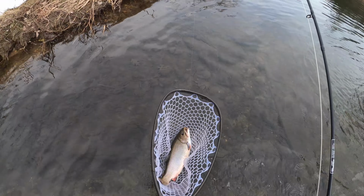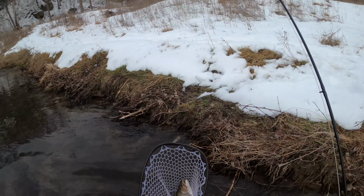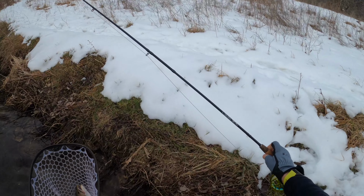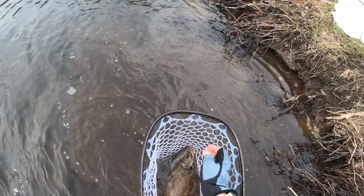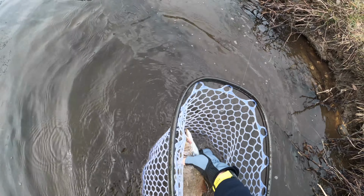Oh! You're kidding me? Oh my gosh! Look at this tank. Are you kidding me right now? What did we get him on? Oh my gosh, look at this fish.